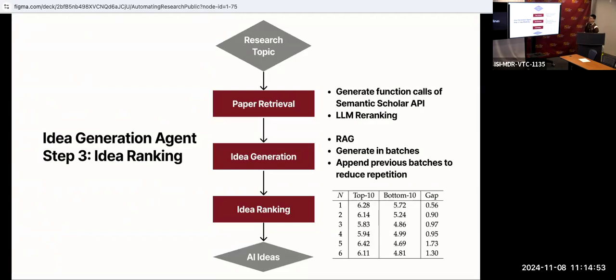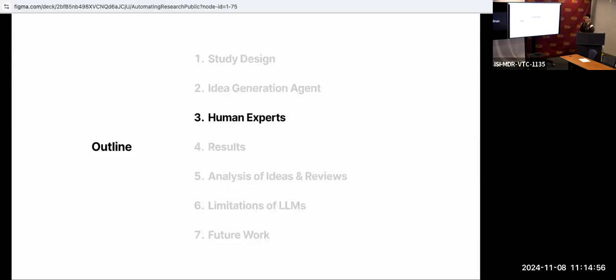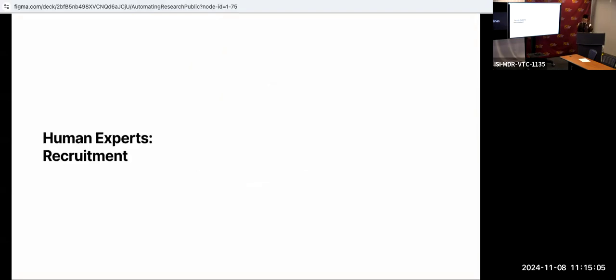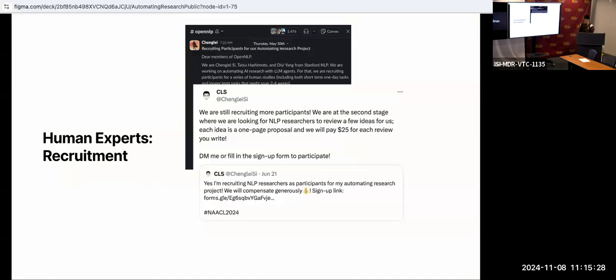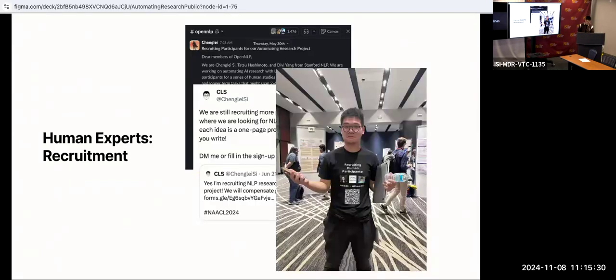So this is a high-level design of the entire agent. Next, we'll talk a little bit about how we get a bunch of human experts to write ideas as a human expert baseline. One of the most important bottlenecks in this entire study is how to recruit the best experts to establish this human baseline. We tried a bunch of things. For example, we sent a bunch of Slack messages across a bunch of different NLP channels. I asked some friends at USC to help me forward the message as well. I sent out messages on Twitter, and I was wearing this t-shirt with my advisors' faces on it, trying to do some in-person recruitment as well.